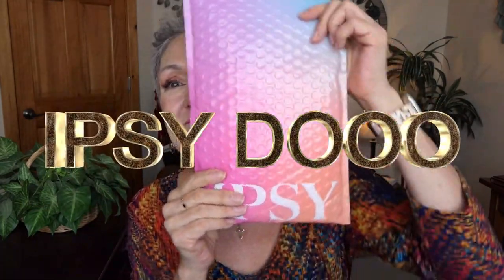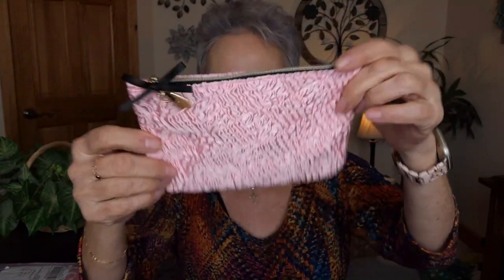It's February. IPSY. Okay, it's not been opened. I know some of you don't believe me. See? So excited. I have to tell you about last month's as well. I just love their little bags. Pretty, pretty pink. Let's see what I have in this one. Just gonna dump it out of my pretty little case.